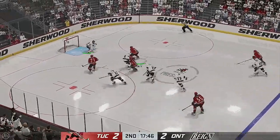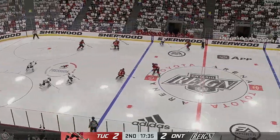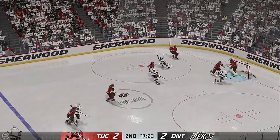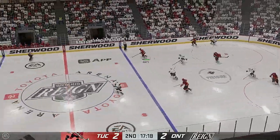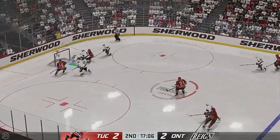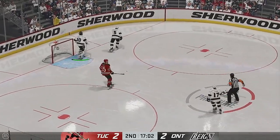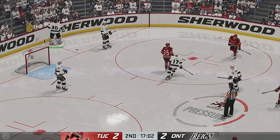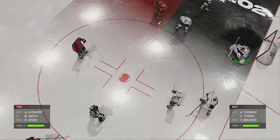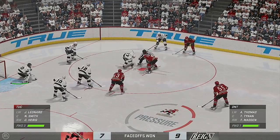Great close here as he gets it back. Stop by the goaltender. Ontario's gained possession along the shores things up. Lots of time left in this period. The next goal could be a big one as we are tied.